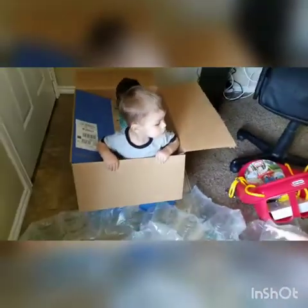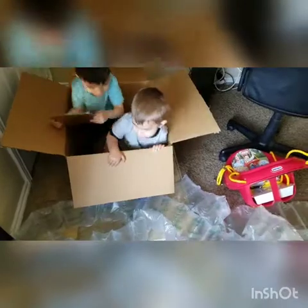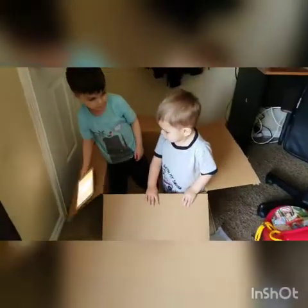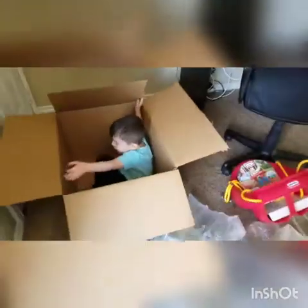Look, hi! I've got babies in a package. The baby swing came in that big old box. Do you want to get out? Woohoo! You guys excited? I want to get out. You want to get out already? I thought you guys wanted to play in there. I still want to play. You still do?